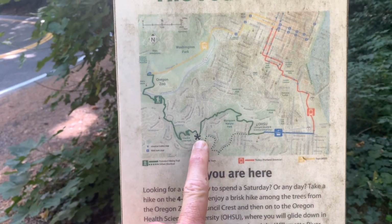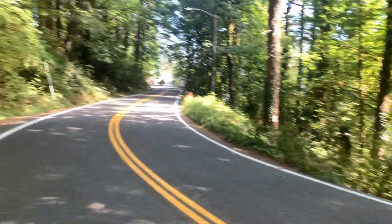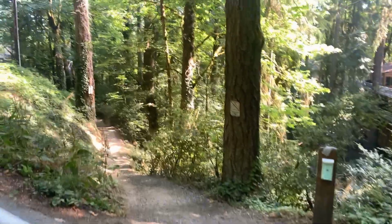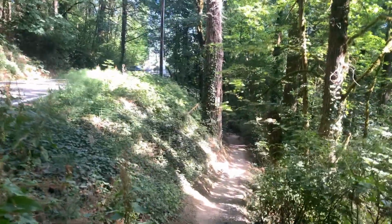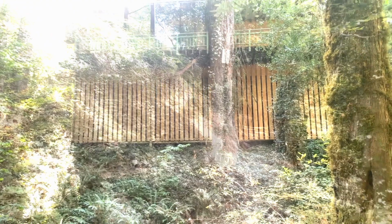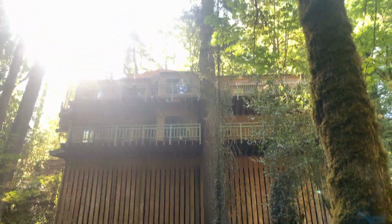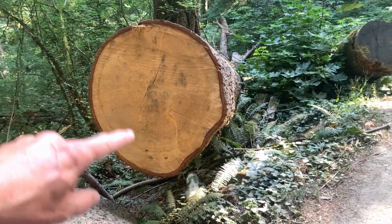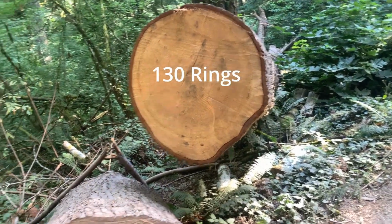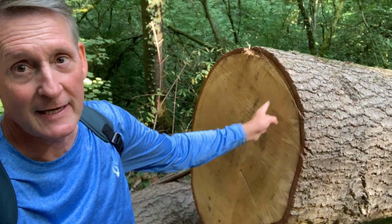Currently, we're right here. It's interesting how this tree straddles these four separate decks and goes all the way up. This is a tree that was recently cut down, and I counted the rings on it, and there's about 130 rings on it. So this was a 130-year-old tree, at least. So this is what a tree of this size looks like that's 130 years old.